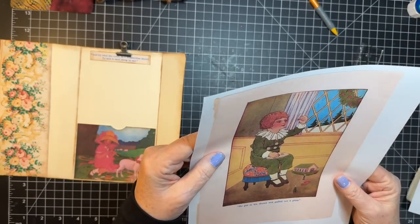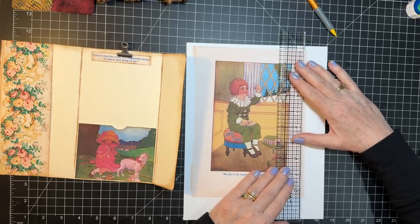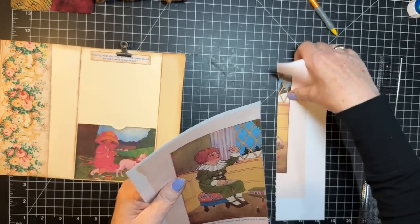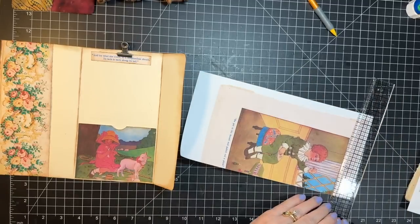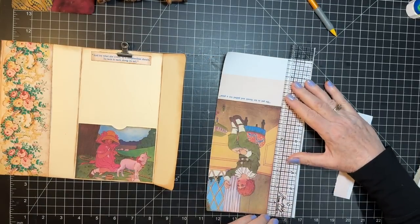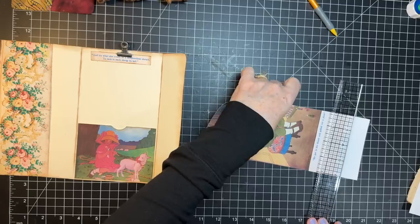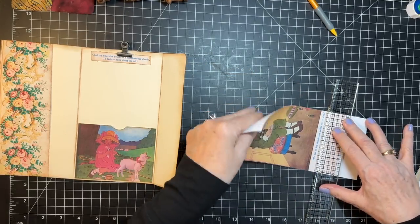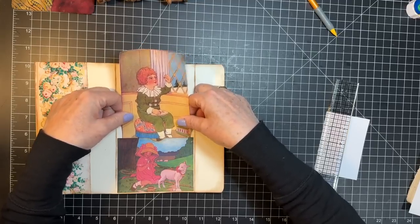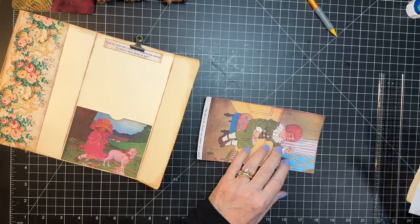Okay, where's my mark? Oh, there it is. Sometimes the pencil just blends in, you know? Okay. And I'm going to just take this part off. This part off. And just going to rip it just below the, there we go. Now is that going to fit? Let's make sure she's going to fit. It is. I need to take some off of this top, which is fine.